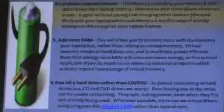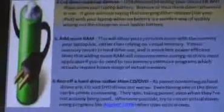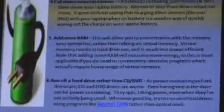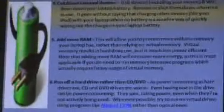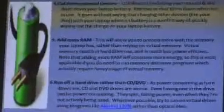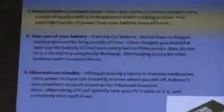Next point: run off the hard drive rather than CD or DVD. The power consumption of hard drives, CD and DVD drives is worse. Even having one in the drive can be power consuming, as the spinning takes power even when not actually being used. Wherever possible, try to run on virtual drives, using programs like Alcohol 120%, rather than optical ones.